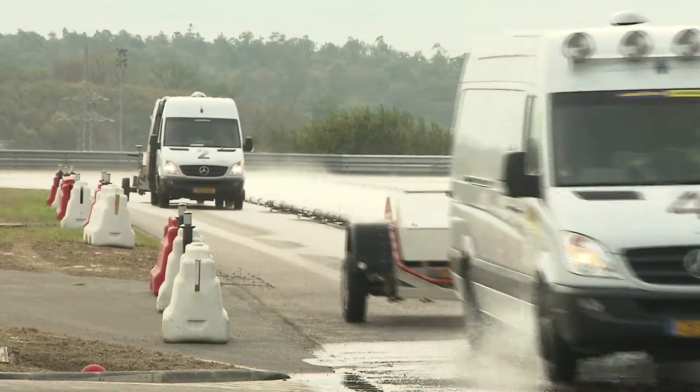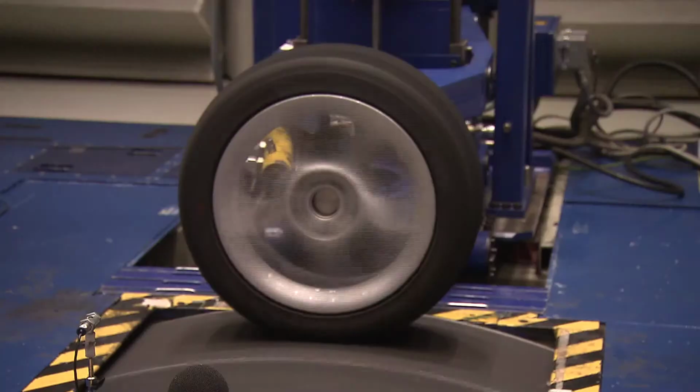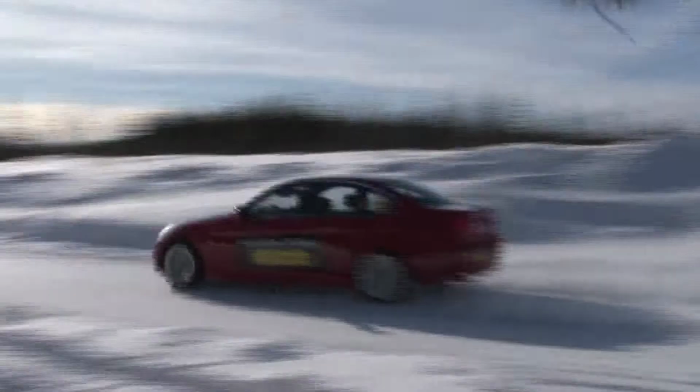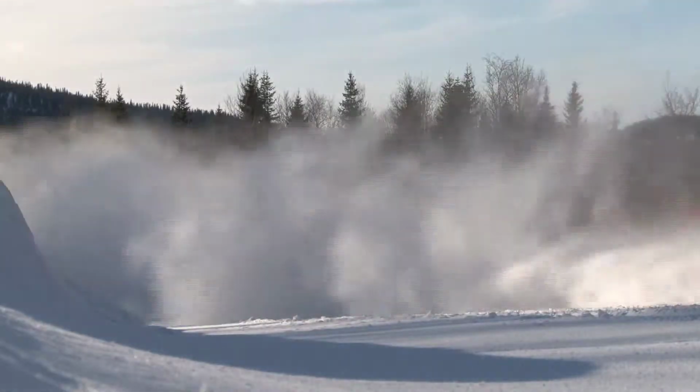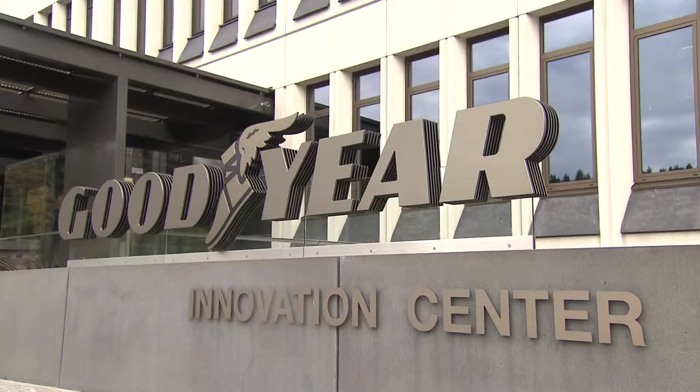Goodyear Dunlop tests over 50 different parameters. So the tyre grades do not tell everything. That's why we recommend that people consider the grades, but they also look at the reputation of major tyre manufacturers and that they take professional advice from tyre dealers. Our hope as a company is that the EU tyre label will help the consumer to select the correct tyre for safety and environmental impact.